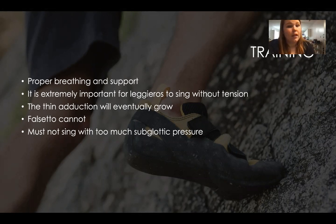In the early days of their development, the thin adduction will eventually grow to be that full chest voice connection that everyone desires. But at first, it will sound more like falsetto. Even in these developed singers we listen to today, such as Lawrence Brownlee and Mariuzzi, you could still hear the timbre change, but they were further developed than others. Falsetto cannot grow, but this thin adduction can.